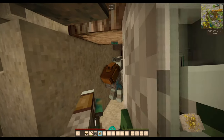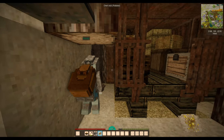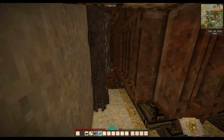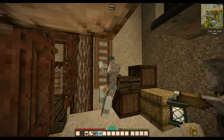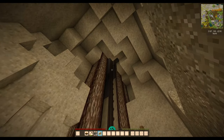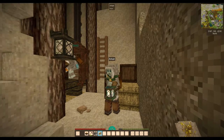So let's see if I can put it back together as it was. I believe I can. Yeah, I believe I can. Saraty rebuilds the lift. Oh, well done. There you go, managed to recreate it back. Now, is there any more down here, or do we go back up?